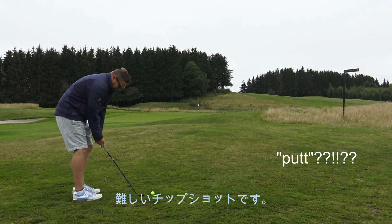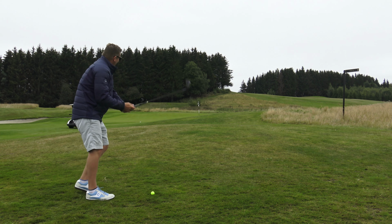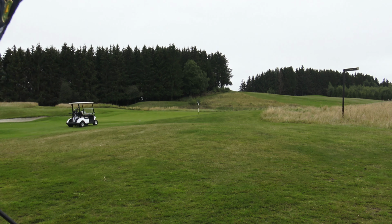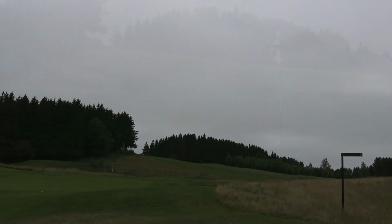This is a very tricky putt. There we go. Decent. Got an outside chance at par. Right, left myself after that chip with a 10 footer for par. Bit of a slider, not too bad, but uphill. And it was in.